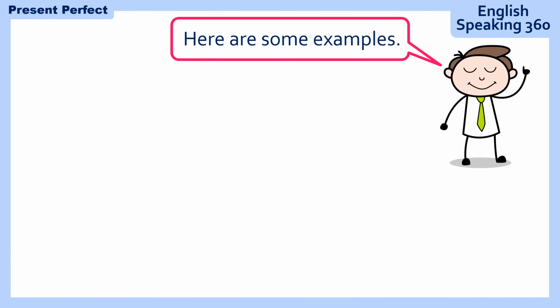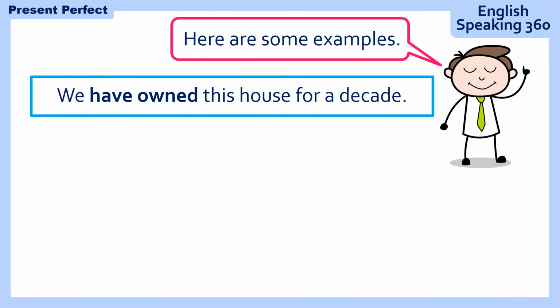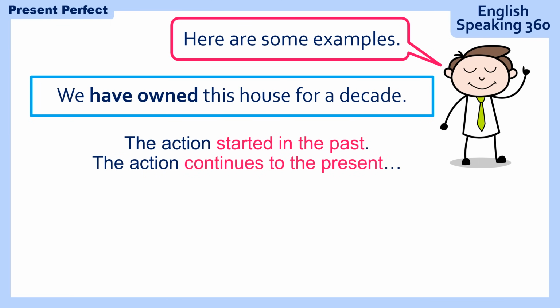Here are some examples. We have owned this house for a decade. Okay, it means the action started in the past. We bought the house 10 years ago, a decade ago. We bought it in the past, and the action continues to the present. We still own the house today. And possibly into the future. Maybe we will keep owning the house forever, but we don't know about this.